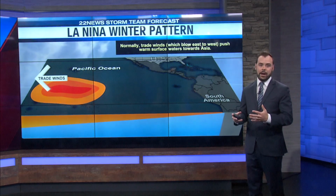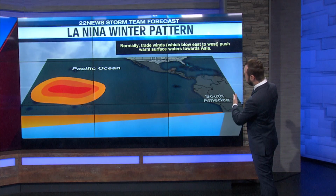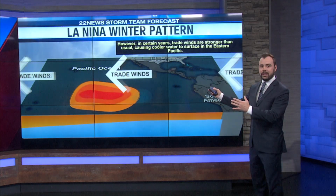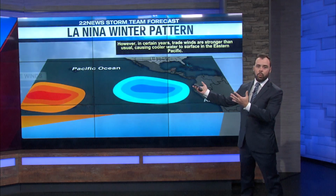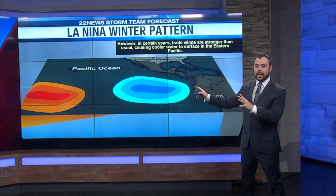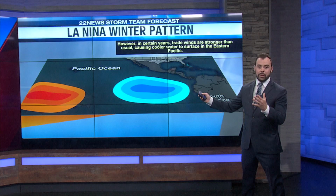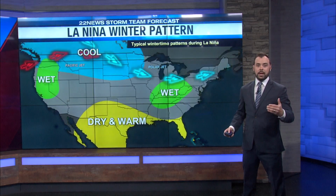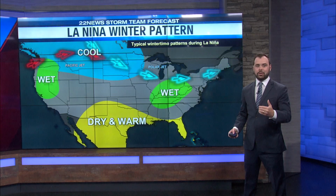A La Nina pattern is you have these winds that come right off the South America coast, and with these trade winds, they upswell and bring in colder water in the equatorial Pacific. And even though this is very far away, it has a huge role on our weather pattern here in the United States when it comes to winter. So what does a typical La Nina winter pattern look like?